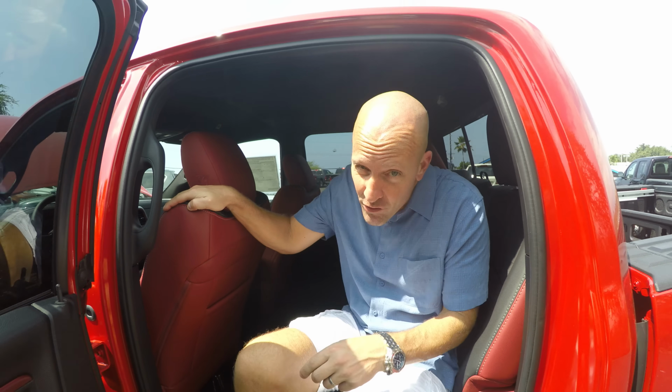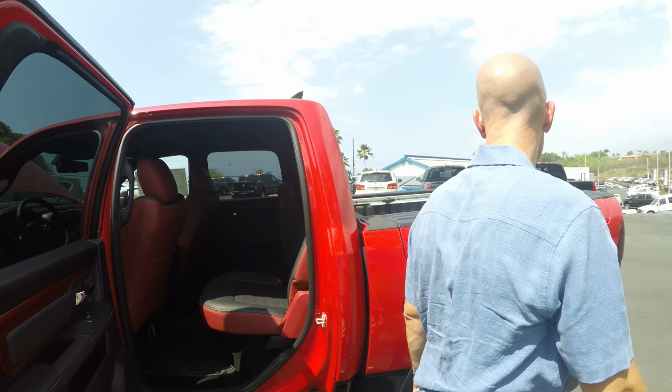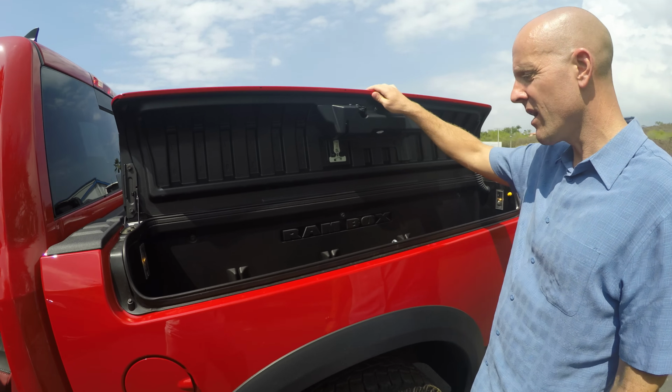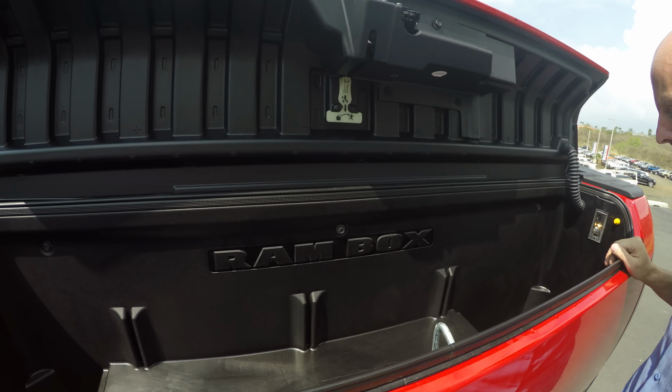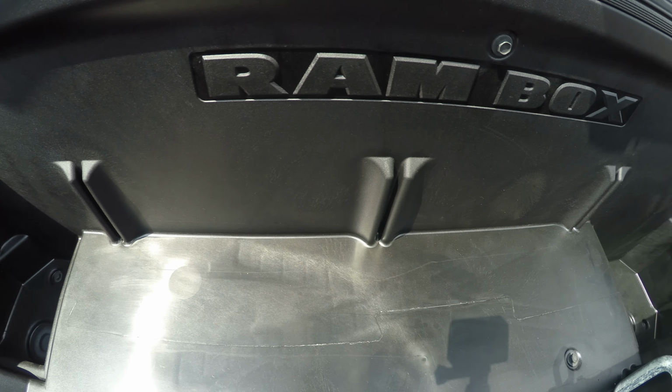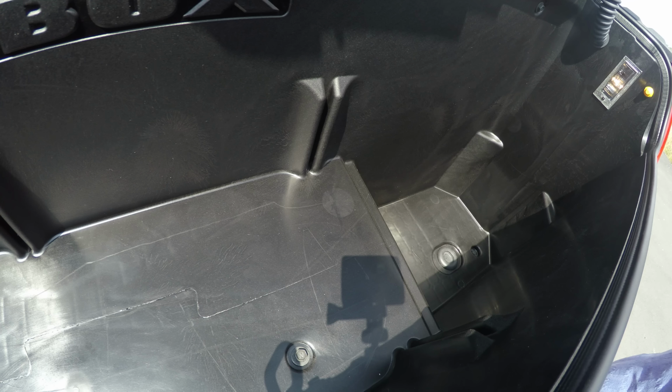It only comes this one way in a crew cab with a 5'7" bed. And then your Ram box is right here. And this is great. If you can peek in here, you could put all kinds of goodies in here. Very, very spacious, just built right into the side rail.